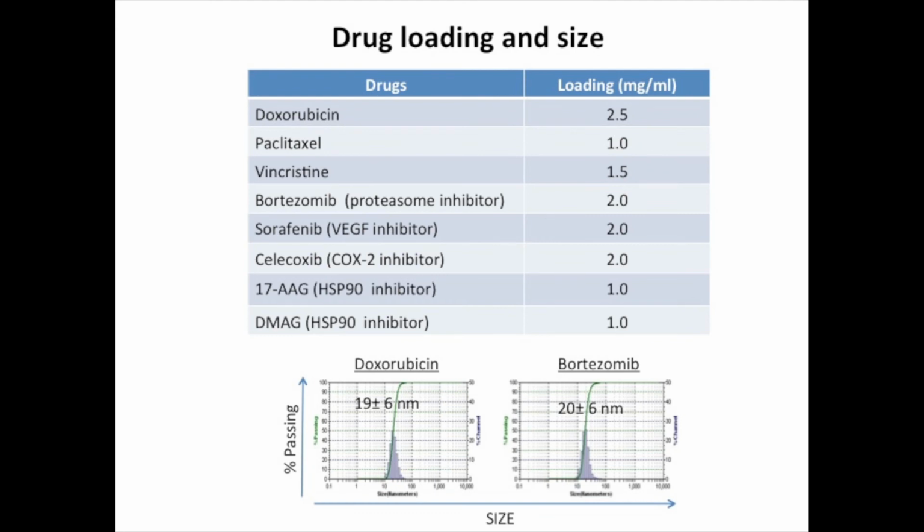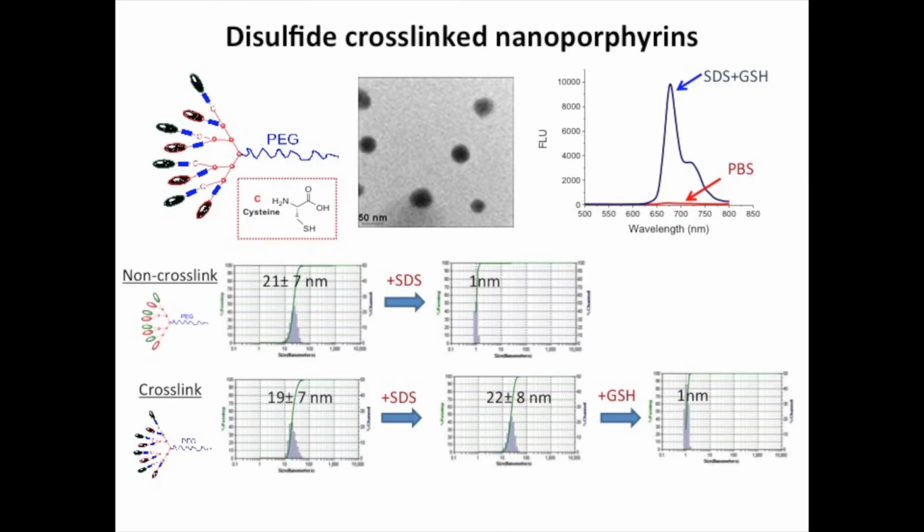We have also demonstrated we can load a whole bunch of drugs in this nanoporphyrin platform. For chemotherapy, the particle size of the drug-loaded nanoporphyrin remains the same, around 20 nanometers, which is optimal for tumor targeting. We can also use our cross-linking strategy to make an even more stable nanoparticle. Due to the time limit, I won't go into the details.